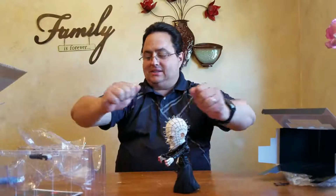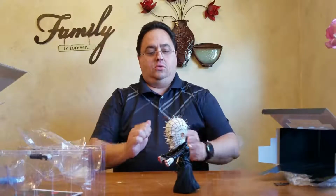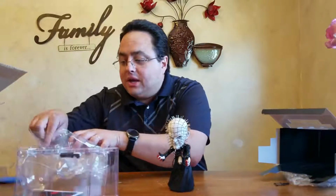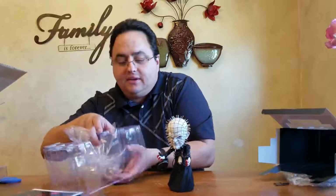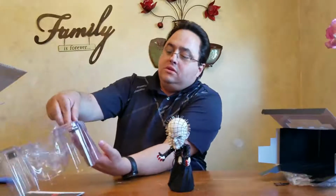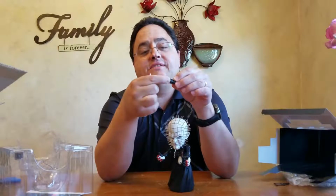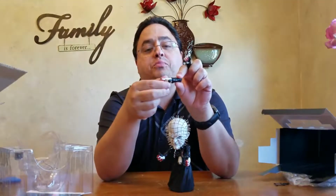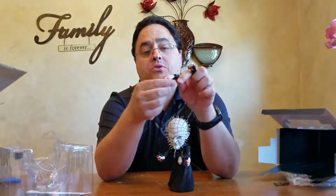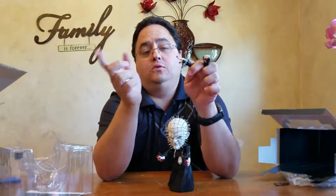Would have been a little nicer if the elbows and the shoulders had some more freedom of movement, so you could twist and turn the arms in a lot of different ways. But they did add a different set of hands. So there's one hand with a fist, and there's one hand that's pointing. And again, these hands are on ball joints that can rotate and flex.